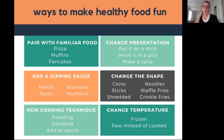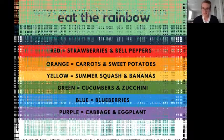Another thing is changing the shape. And so I'm going to show you with my other camera that soon. So cutting something into coins or noodles or zoodles, waffle fries, crinkle fries, sticks, or even shredded. Another one is different cooking techniques. So if you always eat it raw or steamed, maybe trying it roasted or sauteed. Or if you always eat it cooked, maybe trying to see if it is something that's okay to eat raw. Not everything is safe to eat raw. And then another thing is changing the temperature. So maybe freezing it or eating it raw, like I mentioned.